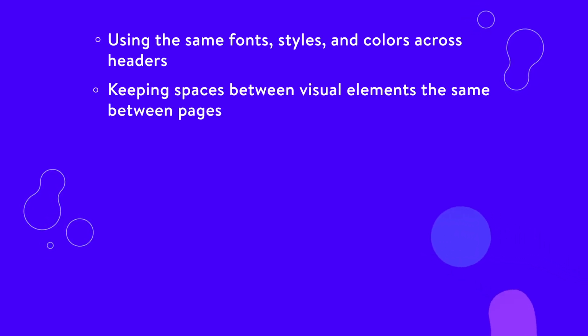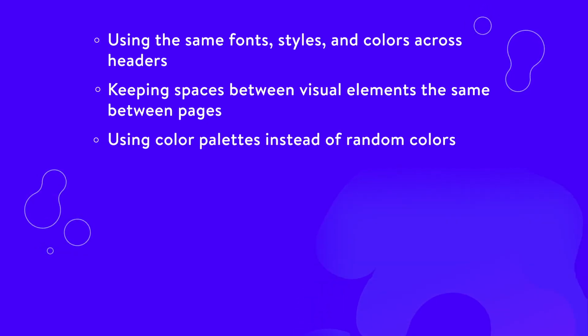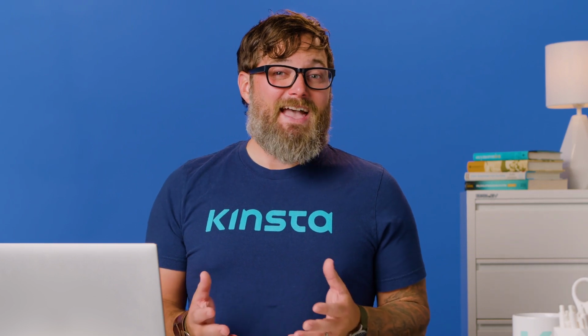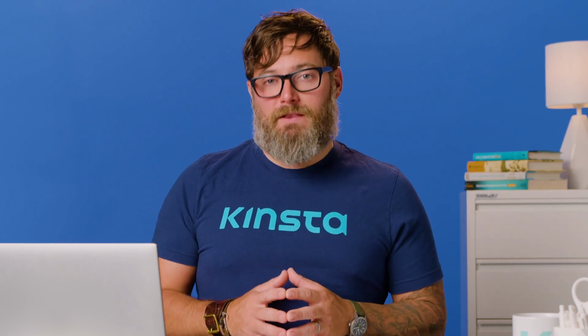Keeping spaces between visual elements the same between pages. Using color palettes instead of random colors. Setting layout guidelines for long-form content like news pieces and blog posts. Using a website template for all pages. Consistent pages don't need to look completely uniform. Instead, you can balance between consistency and engagement by mixing up elements.